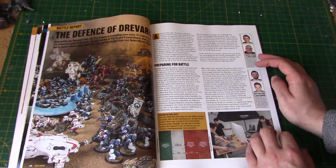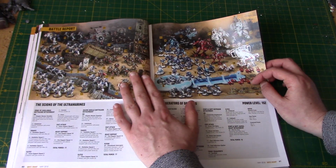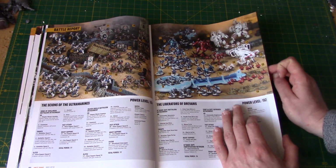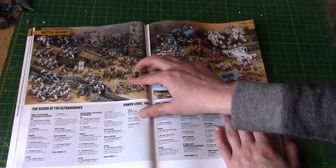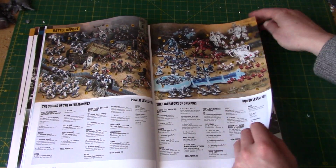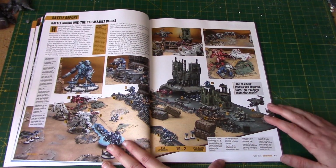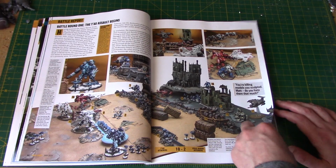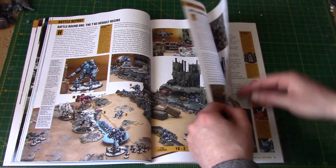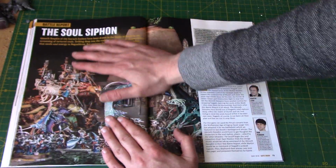We have a battle report. So it's Tau versus some Ultramarines and Silver Skulls. Take a look at the board. I like to look at the boards. Really cool. And yeah, we're just going to skip through so I don't give away the result to any of you guys.